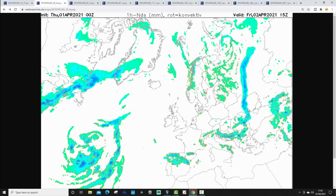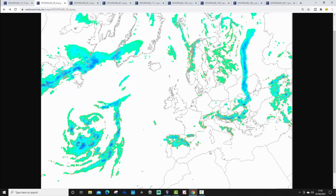A band of rain, sleet and snow here on the far eastern side of Europe. That might include some thunderstorms as well. Heavy showers and maybe some thunderstorms through the Balkans, going over towards the Black Sea. Some showers and longer spells of rain patches in all parts of Spain and Portugal. But again, these are the exceptions. You see, most areas are dry.